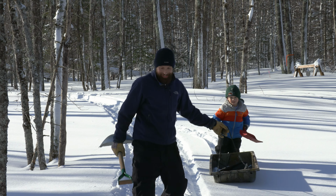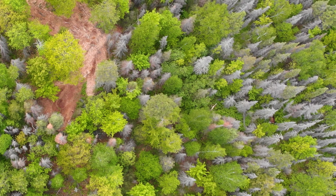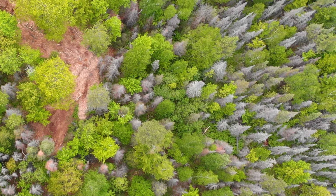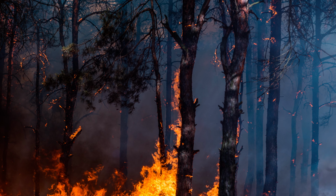Number one goal for almost all of these projects is the fire hazard. It's pretty obvious. You walk out there and see these gray trees with lots of fine fuels. If they were to go up, not only do we not want fire out here, period, but that's a pretty hot fire that's going to get up into the crown and damage other trees.